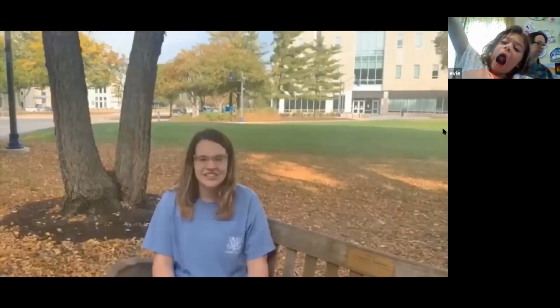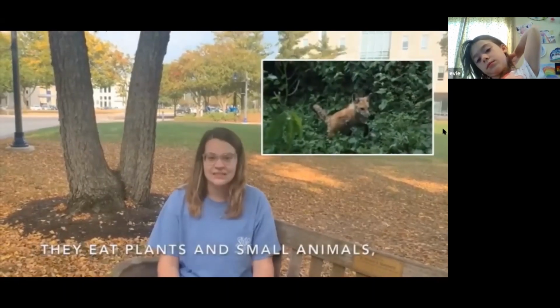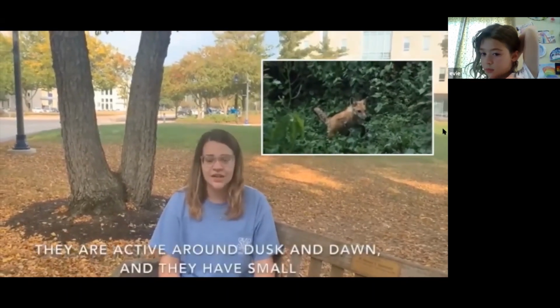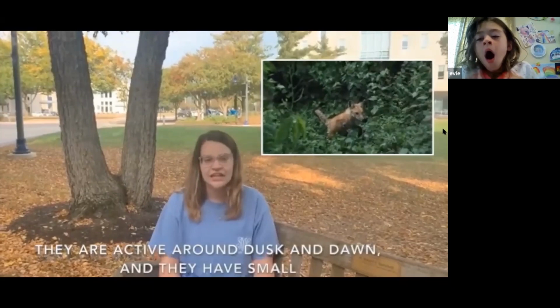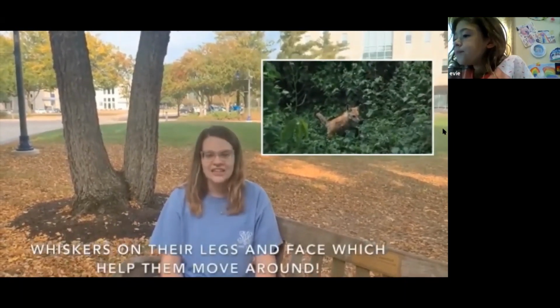Our next animal is a fox. A fox is a small to medium-sized animal. They eat plants and small animals. They are active around dusk and dawn, and they have small whiskers on their legs and face which help them move around.